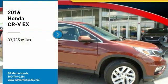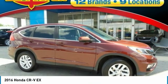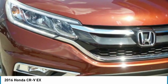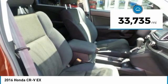Stop by and take a look at the 2016 CR-V. CR-V, a top recommended vehicle because of its car-like driving manners, good value, cool technology, and comfy interior. This vehicle has less than 35,000 miles.